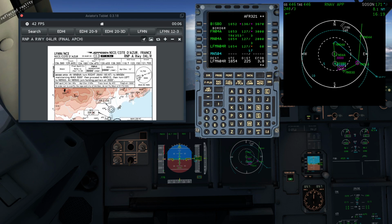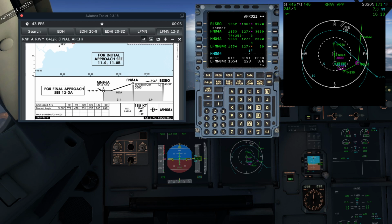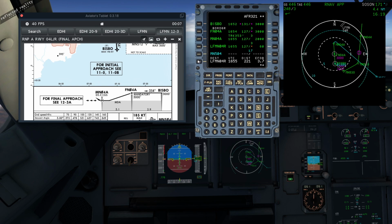Right. So we're going to fly the Bisbo arrival. Coming in from Bisbo on the 354 radial, we're going to capture the glide path at 3,000 feet. Although the aircraft is planning at the moment on being at Bisbo at 3,900 feet, for this sort of non-precision approach, I'm not going to mess around with it. I'm simply going to tell it to be at Bisbo at 3,000 feet. I want my life to be straightforward. So I'm changing above 3,000 to at 3,000.